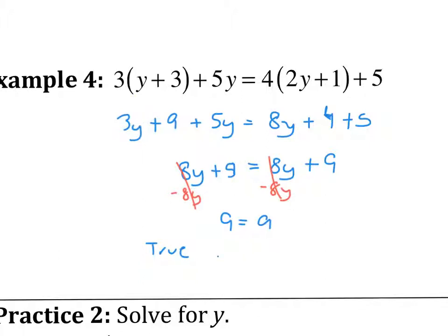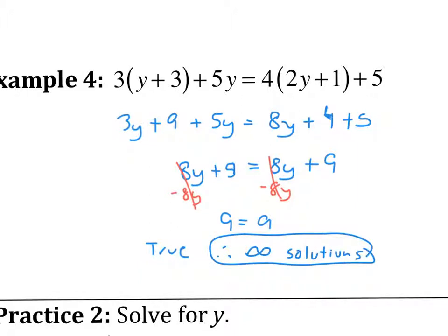So this conclusion, and by the way, these 3 dots right here mean therefore. Therefore, infinitely many solutions. Infinitely many solutions. Every single number on the planet would work.